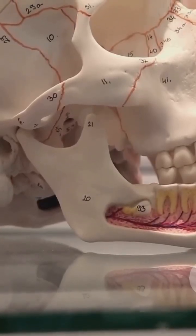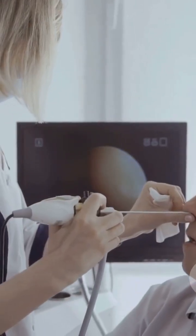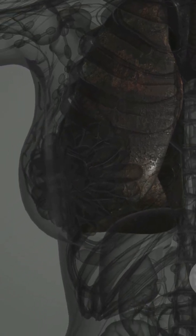The nasal cavity is the space behind your nose. It's like a small room with curved walls. This space is important for breathing and smelling. It makes sure the air you breathe is clean and warm. The nasal cavity is the start of your respiratory system. It's the first place air goes when you breathe in. From there, the air travels down your trachea and into your lungs.